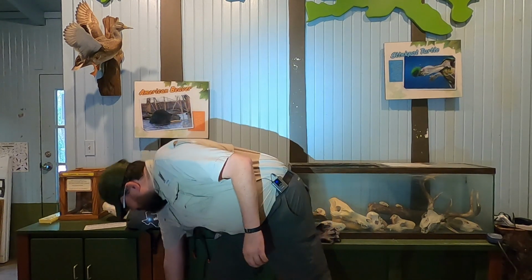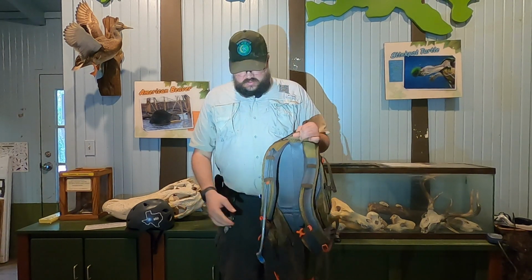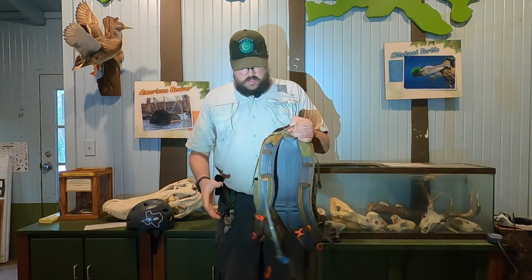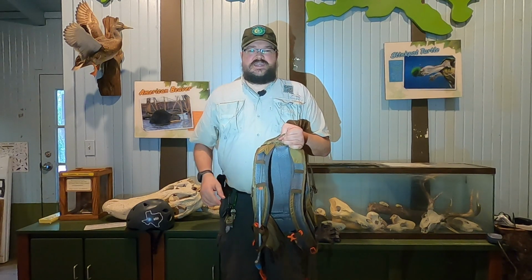So some mountain bikers prefer going with a hydration backpack. You can get these in a variety of sizes, enough to carry some water for you. It's convenient having it from the hose, but you also have room in there to carry accessories as well. So if you want to know what's in my bag, let's take a look at it.